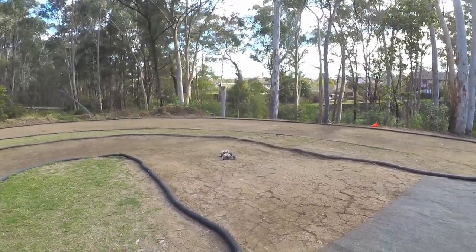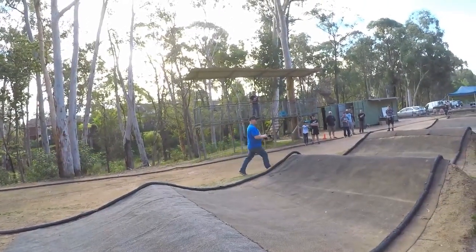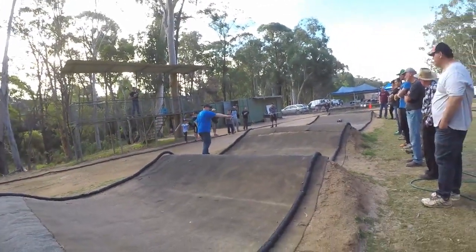See, even then he hit the brakes, the car didn't come down. It's too late. He was on the brakes, not far off the takeoff.